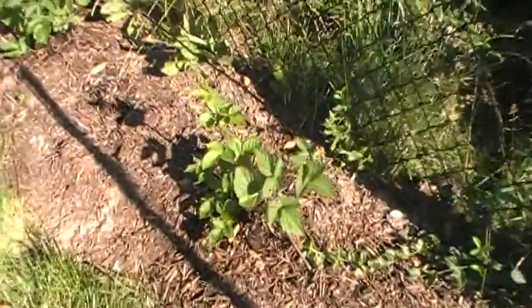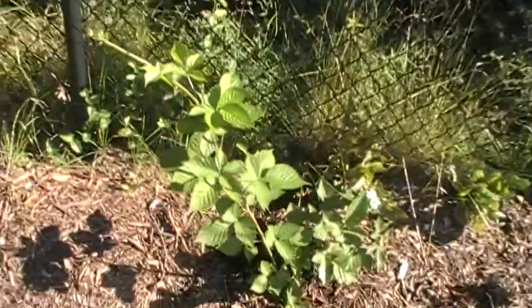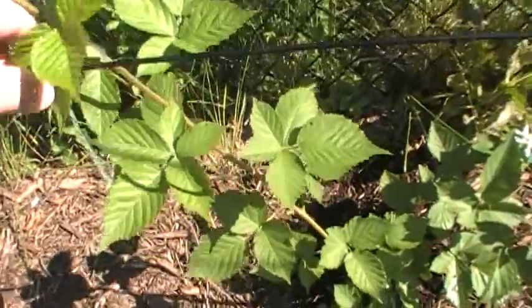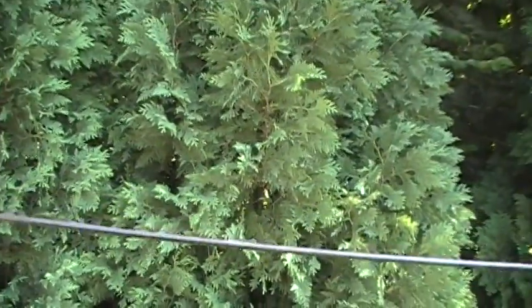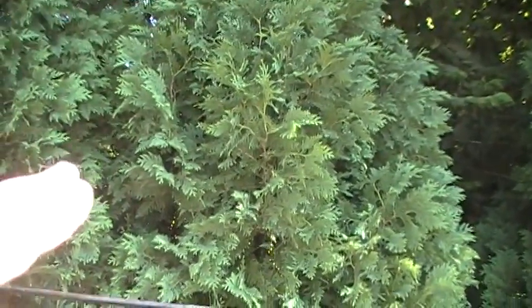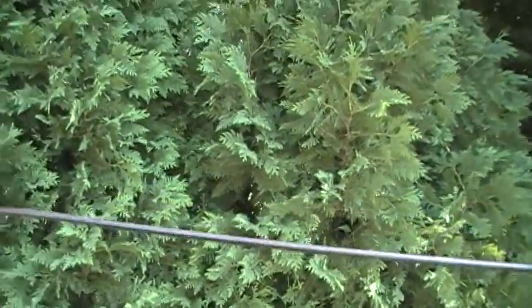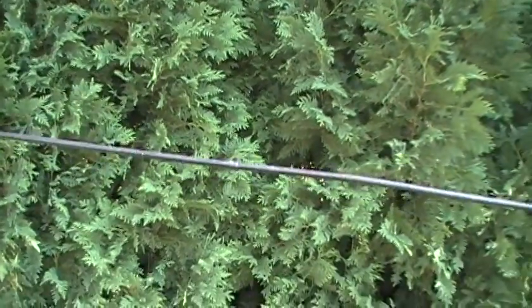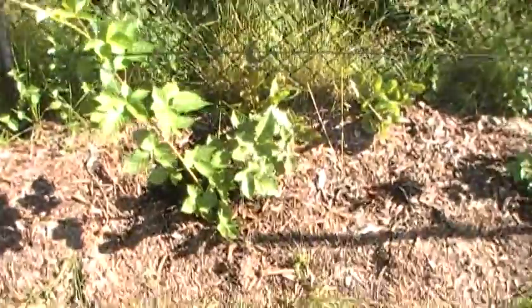And my blackberry bushes are finally starting to come out. This is my first cane that I've actually tied up here to my wire, and I got another wire here and another wire here. Once it gets up to here, same thing, I'm going to tip it and let it branch out. Once it branches out, I'm going to tip those at roughly about a foot or maybe 14 inches, and that will produce lots and lots of berries.